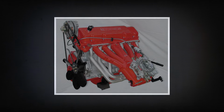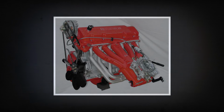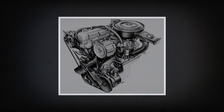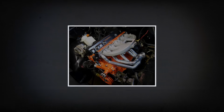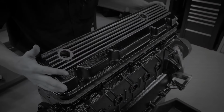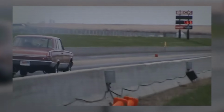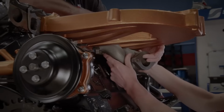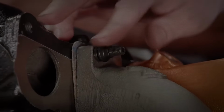In 1960, Chrysler tilted an engine 30 degrees to the right and created the most indestructible power plant in American automotive history. An inline six so overbuilt, it became folklore. So reliable that mechanics called it unkillable. So durable, it outlasted the cars it was bolted into. Twice. This is the story of the Slant Six, the engine that refused to die.